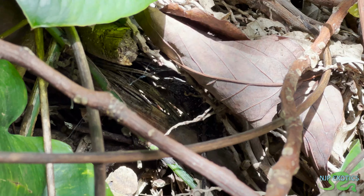A big difference between the green and the brown anole is that the green anole is found more arboreal. It's more found in the trees and the leaves, and you can find them basking mainly on bigger leaves and everything like that, and they blend in perfectly. It's super hard. I'm sure we're passing some right now. They camouflage in perfectly.